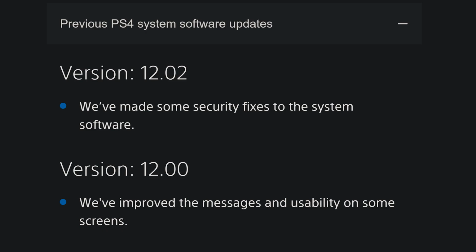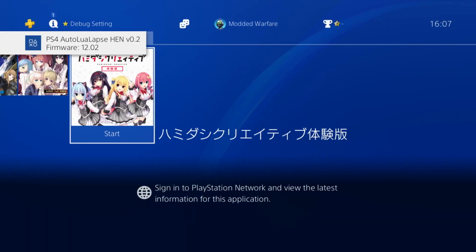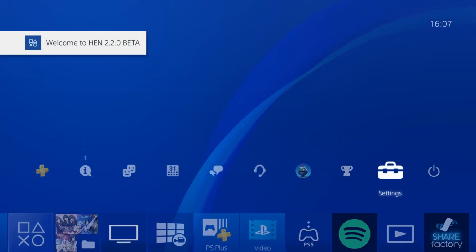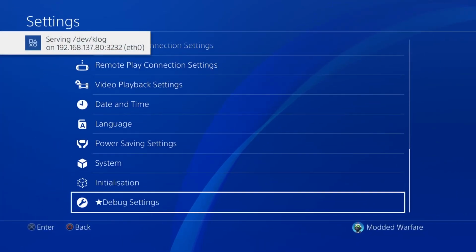So for that reason, it's best not to update, especially since 12.02 actually has an update note that says they made some security fixes to the system software in 12.02. So there could be something that got patched there, so you probably don't want to update to 12.02 if you're on 11.02 to 11.52. You're better off just staying on your current firmware. Use the open source versions of HEN from Aliasive and EchoStretch, which are being constantly updated. They've recently had things like FTP server, plugin support, Klog server included.